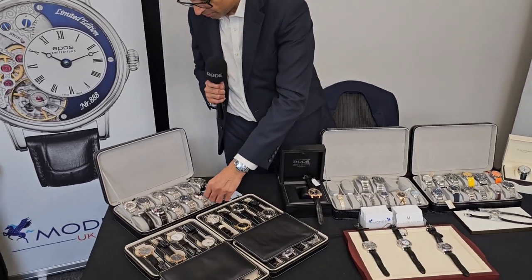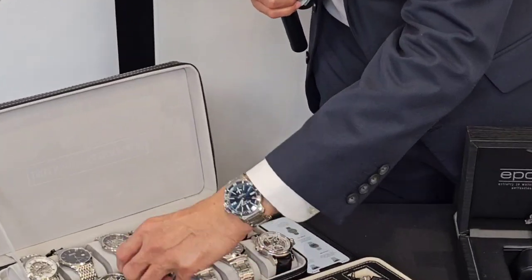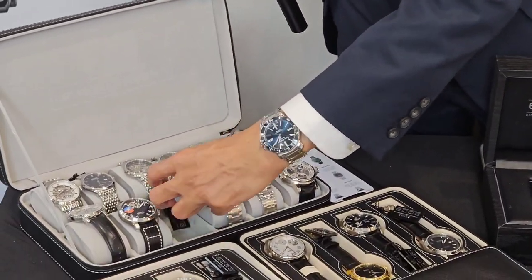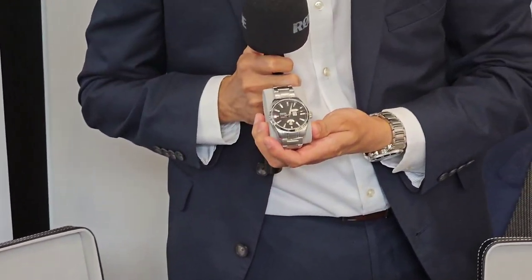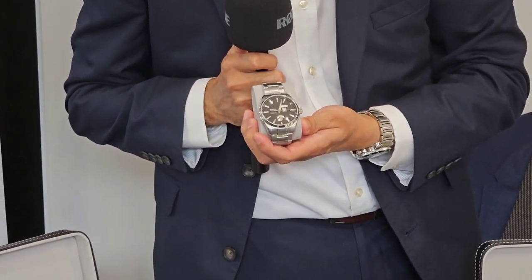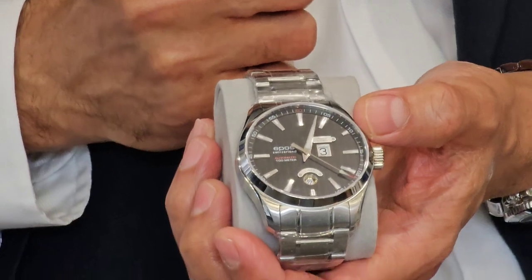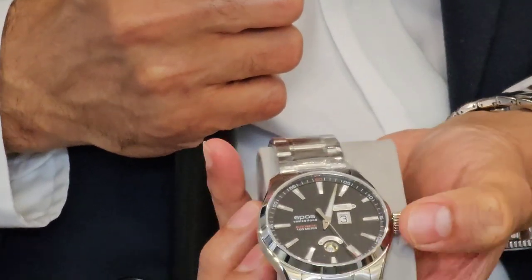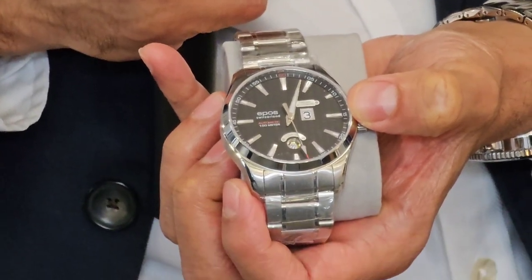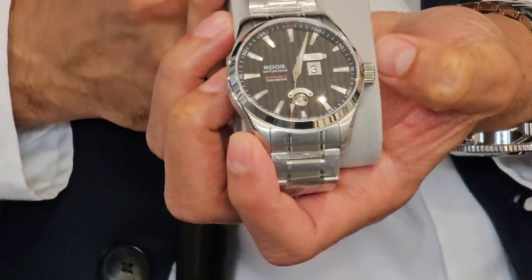And then one of our sort of bread and butter pieces is this one here. So we have here a jumping hour. So it's an Eta base movement with Epos in-house modification. So instead of an hour hand, you have a rotating disc, similar to the date, but so you have the date at the 6 o'clock, the hour at the 3 o'clock, and it just happens to be 3:05, and that's the way you can tell the time there.